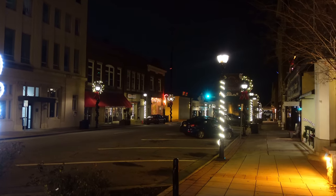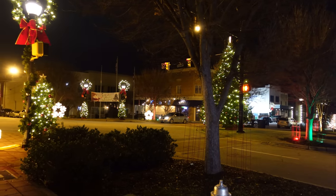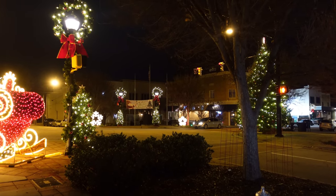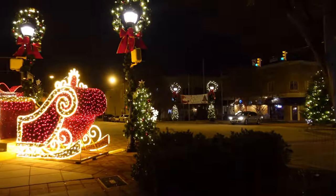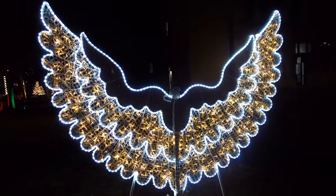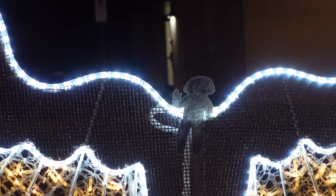Once you go down the streets, it kind of messes up as far as lights, but right here in the square, pretty nice looking. Looks like Flat Stanley is about to fly away. Guess y'all can make him out. There's Stanley.